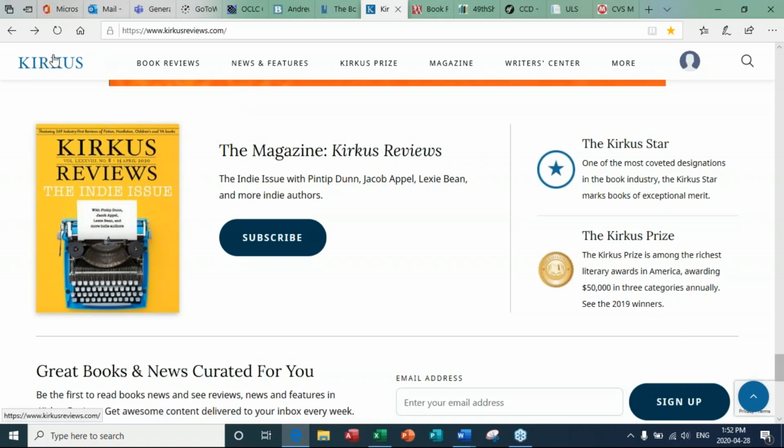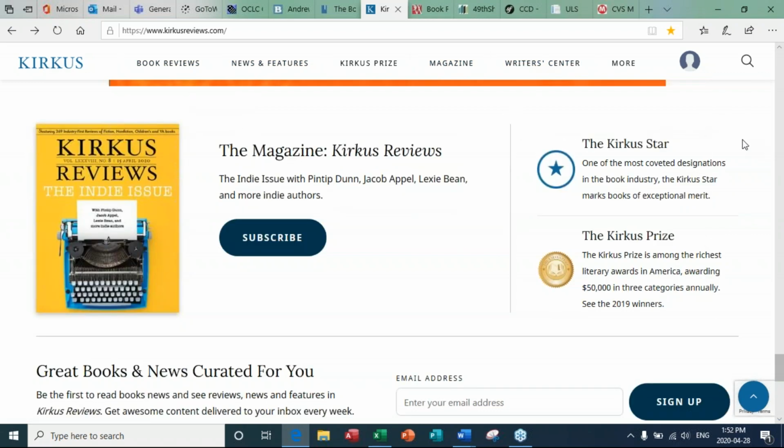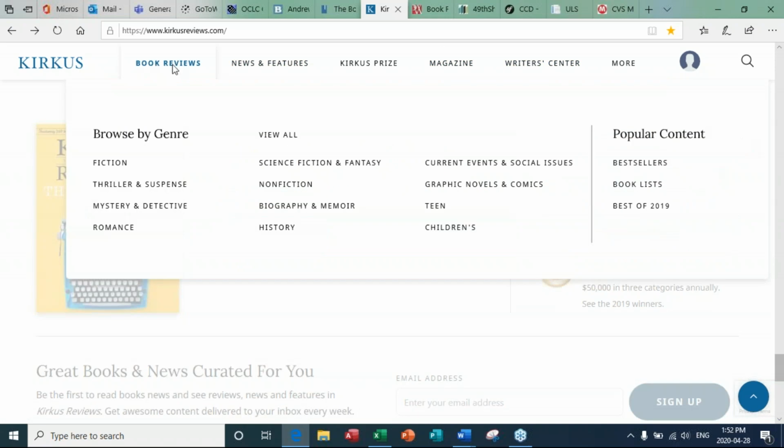The other nice feature is you can see their toolbar doesn't move as you scroll down the pages. So that's really handy as well. So I'm going to go back to that main tool right here. And as you can see, if I just hover over book reviews, for example, it's going to give you a breakdown by genre. So if you're just looking at mystery and detective reviews right now and want to find out what they're talking a lot about, you can just click strictly on that one genre hyperlink.